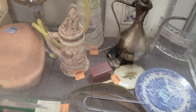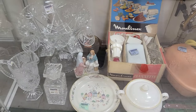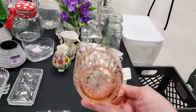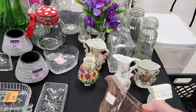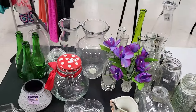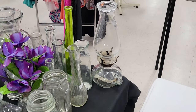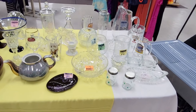Now this is their closed-in cabinet where all the higher-end stuff is. And they want a pretty penny in that cabinet. So here's some depression glass. It was just a creamer, just the one. And they wanted $5 for it, so I almost was going to get it because of memories with my mom, but I ended up leaving it. And that was super cute, but again, just clear glass and nothing really special.